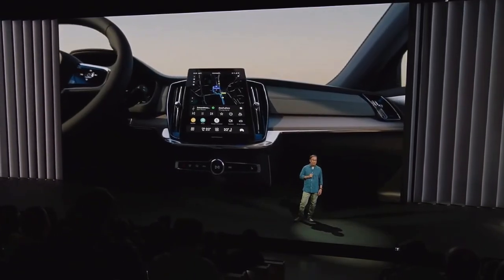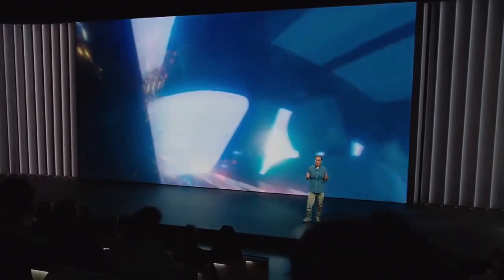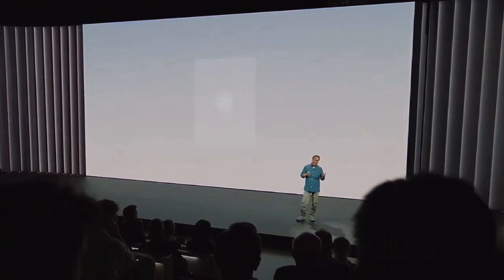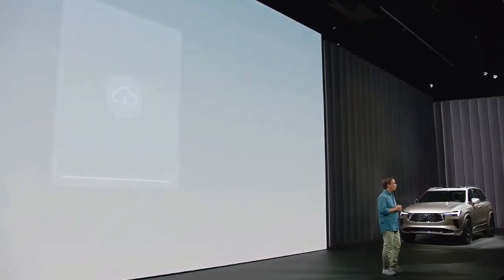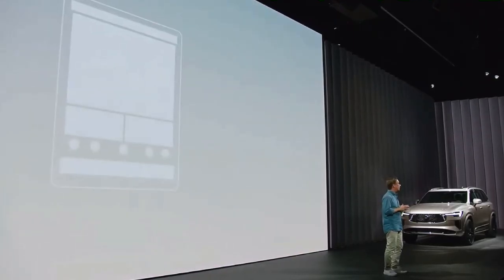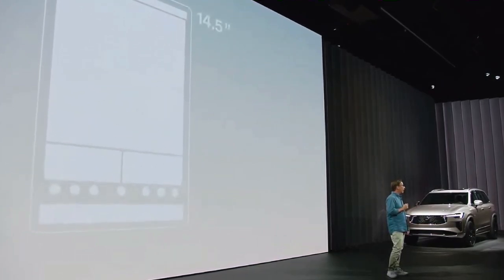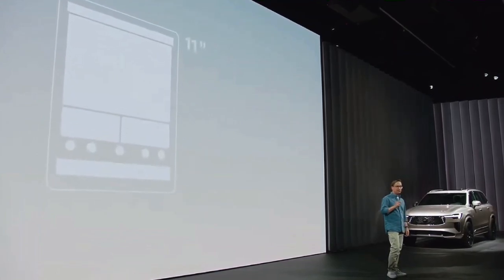So now the XC90 gets the same new experience that we've brought to the EX90 and the EX30. And all of this comes wrapped in a package that gets better over time with over-the-air software updates. It also shows that we have an interface that can be adapted to different sizes and shapes of screens, which in turn helps us make it available to more cars. And this takes me to our next bit of news.